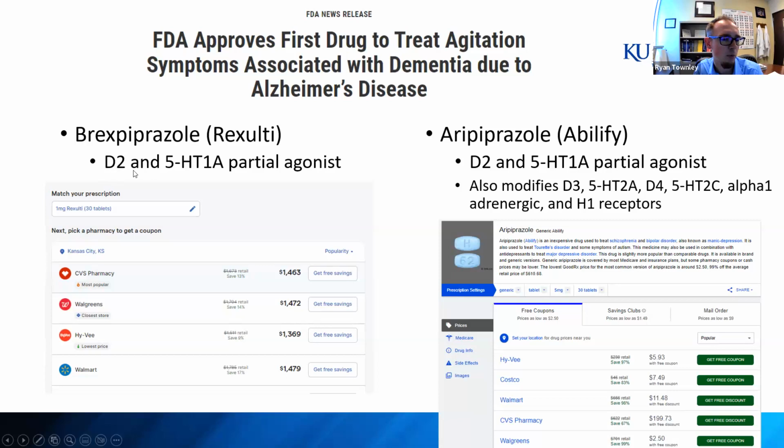It basically works on the dopamine and serotonin receptor. Here's the cost though, so I haven't prescribed this yet. A very similar drug is available generically for much cheaper options. I still don't really ever prescribe this either, but I've seen it used in some patients being helpful. This one's a little bit dirtier of a drug, meaning it binds to a number of other receptors. So this one may be a better option in the long term, but obviously probably not at that cost.